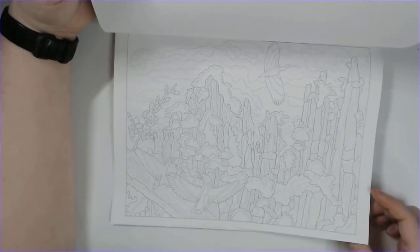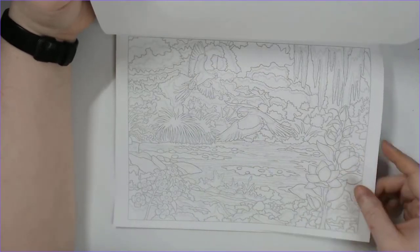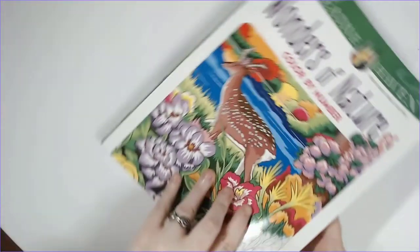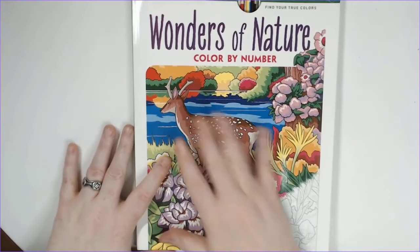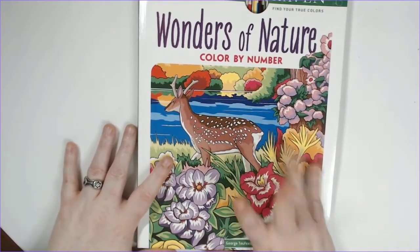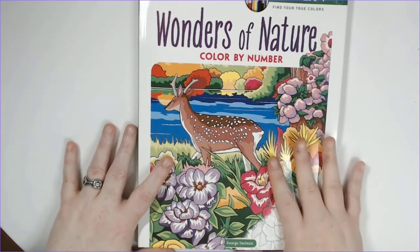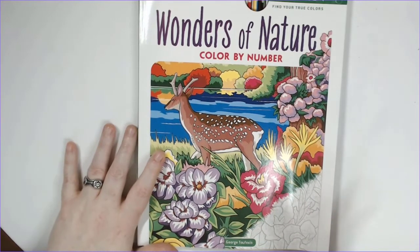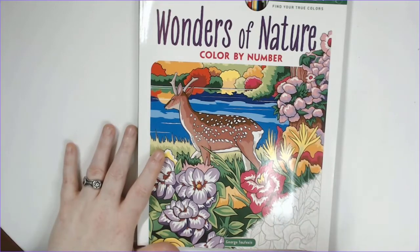So I'm going to try to get that tiger one colored this month, I'm hoping. And this one should work for next month when I have N as a letter, alphabet letter. So, oh my gosh. Sorry guys. Okay. So here's Wonders of Nature. I'm excited to get this one. It's definitely a little bit different than some of his other books, so looking forward to coloring that, hoping to get at least 1 page done this month.